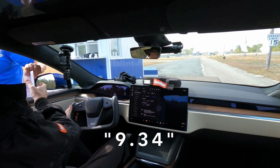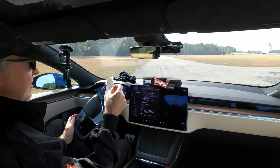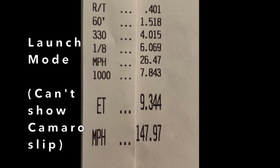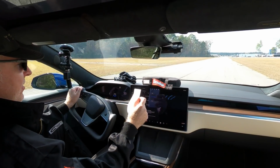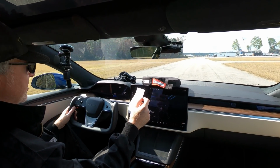9.2? 934. 934. Thank you very much. Now that's very interesting. I was in the right lane this time. The white Plaid that was in the right lane on our first race ran a 934 at 147. This ticket says I ran a 934 at 147. It didn't feel like a 147 mile an hour pass to me. It felt the same as the previous.